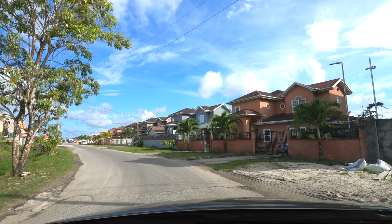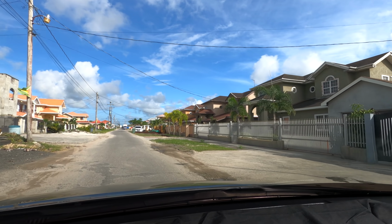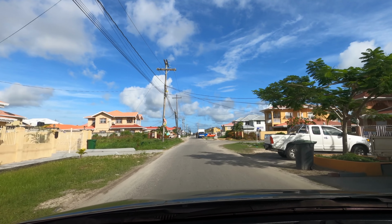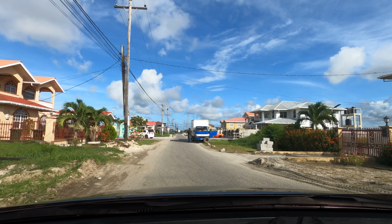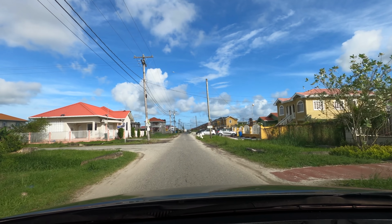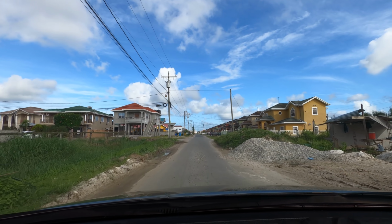Check out some of the houses here. Look at these houses now. And people would not believe Guyana has houses like these. Wow, these are beautiful, just like overseas. So you can watch all the houses lined up. It's similar to those condos that are built in the States or Canada, wherever.